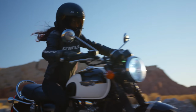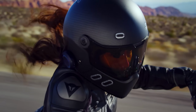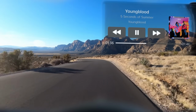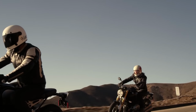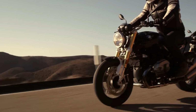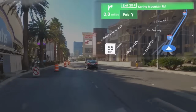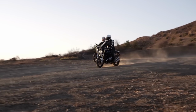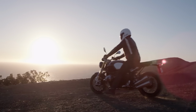With voice command feature and small remote button attached to the handlebar, you can accept or make phone calls and play music without even touching the phone. Best of all, EyeRide HUD is a standalone, easy-to-install device that works with just about every helmet out there, even bicycle helmets if you want.